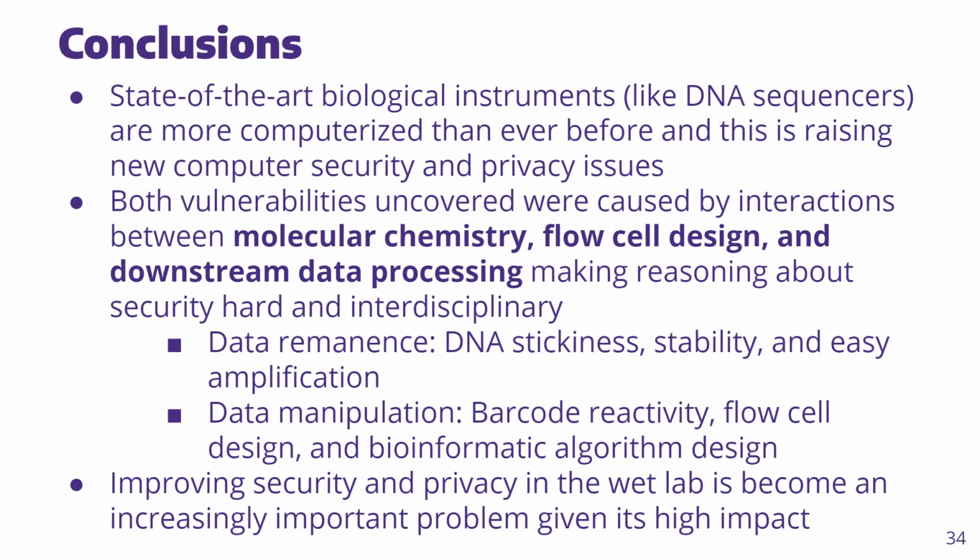So to conclude, I'm going to discuss why I think this work has relevance for the computer security and privacy community. And I think the first reason is that it's important to understand that state-of-the-art biological instruments, like the DNA sequencers we studied in this work, are actually becoming more computerized than ever before. And this is starting to raise new computer security and privacy issues that haven't been previously considered.